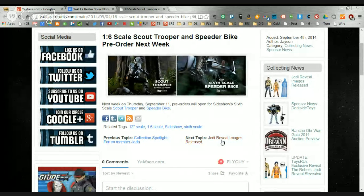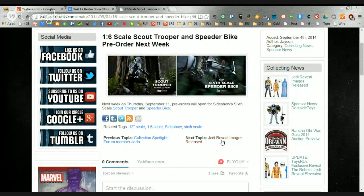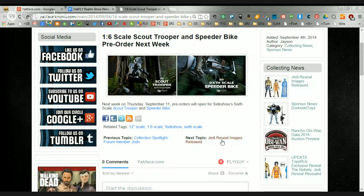Let's see. Not Star Wars, but Sideshow released info regarding the pre-orders coming next week for the Scout Trooper and the Speeder Bike 1/6 scale line. So happy. Yep, I think those will do well. They look really good. With the recent Biker Scout in the 6-inch scale, I'm just really excited to get this in the larger scale.